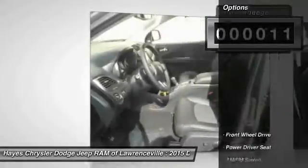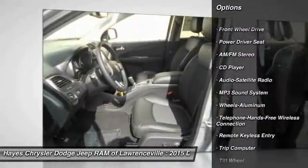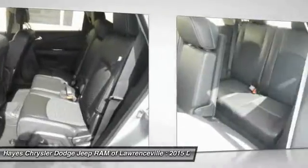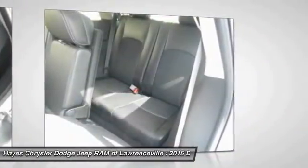Here are some of this vehicle's great options: anti-lock braking system, traction control, Bluetooth wireless data link for hands-free phone, air conditioning, front power steering, cruise control, floor mats, aluminum wheels, rear defrost, AM/FM stereo radio.